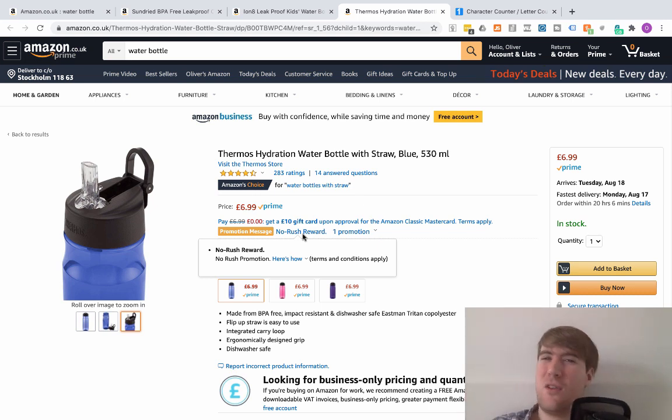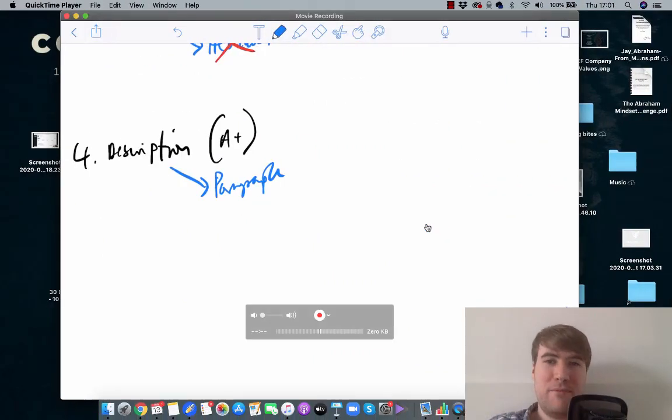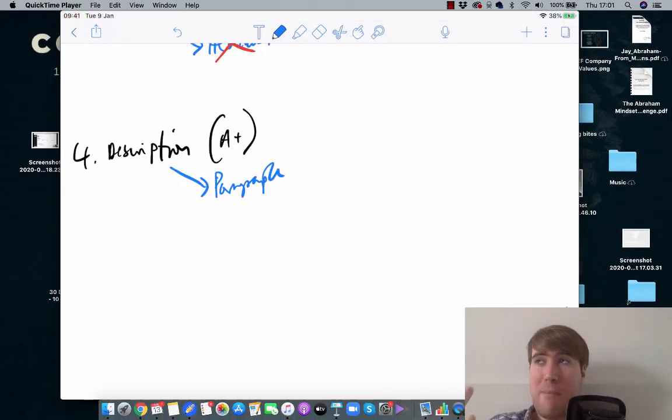Is this the best design bottle out there? Does this fit with my style? Does this fit with my personality, this bottle? It sounds melodramatic, but these are the questions customers are asking a lot of the time when they buy, at least some people are. So why not help them to imagine what the product will be like by just putting a paragraph there?